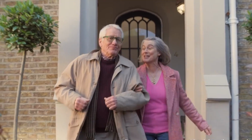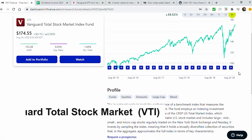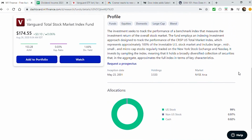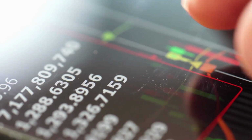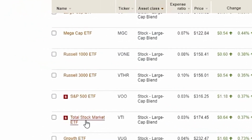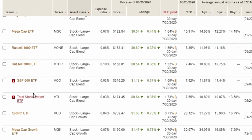The first Vanguard ETF that I'll be discussing, and probably my most recommended, is the Vanguard Total Stock Market ETF. VTI aims to track the overall performance of the US stock market, and as a result, it owns a small portion of each of the 4,100 equities listed on the stock market. The Total Stock Market ETF holds a large number of stocks, so it's divided into large, mid, or small cap companies, depending on their market value.